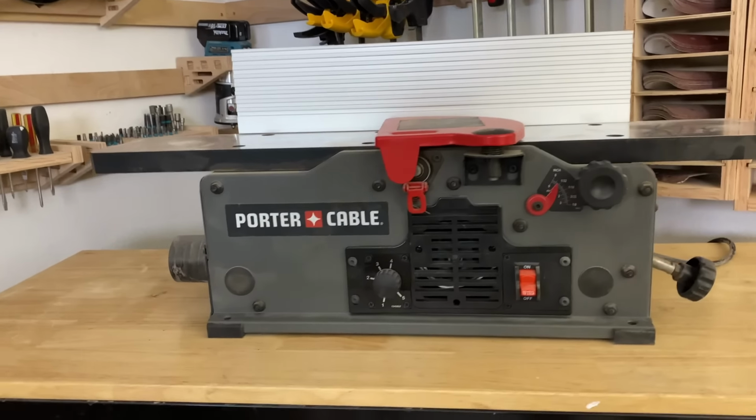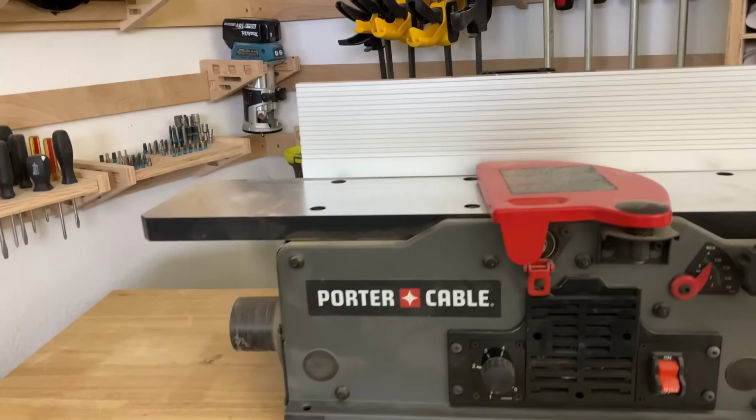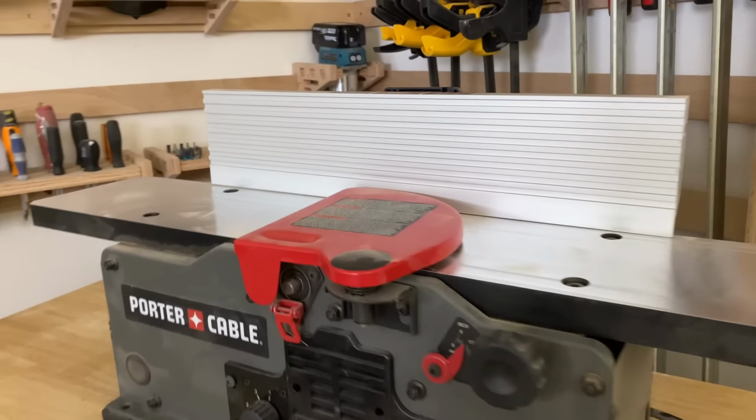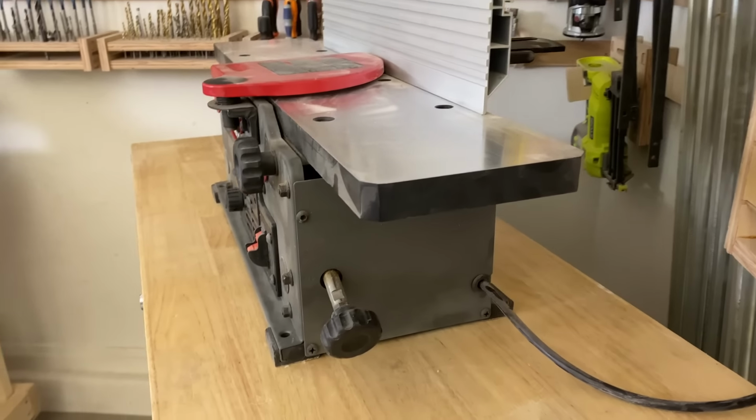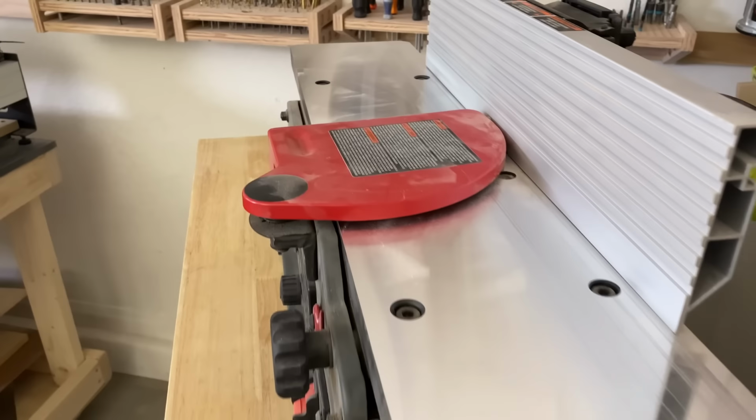Next up is my Porter-Cable jointer. I'm not using it very often, and really, if you have a table saw sled, you won't really need the jointer. I have it either way, it's nice to have, but as I said, not a must.